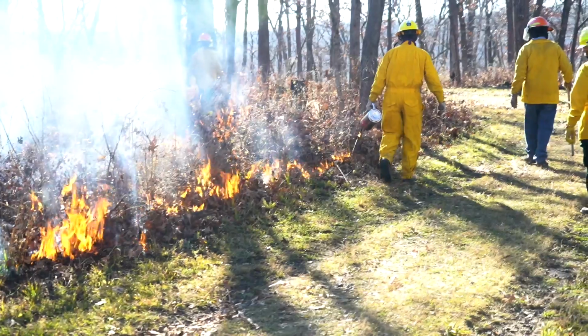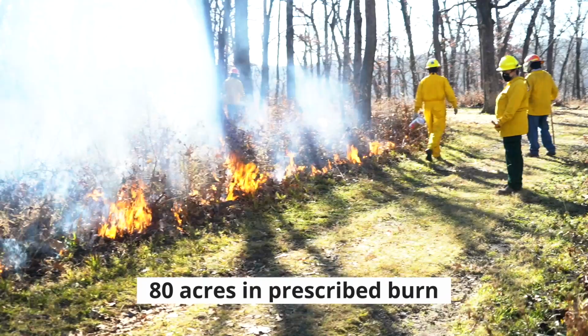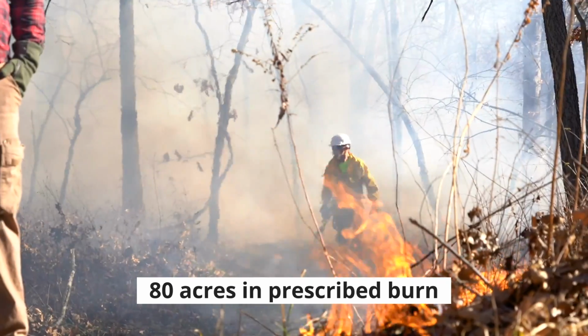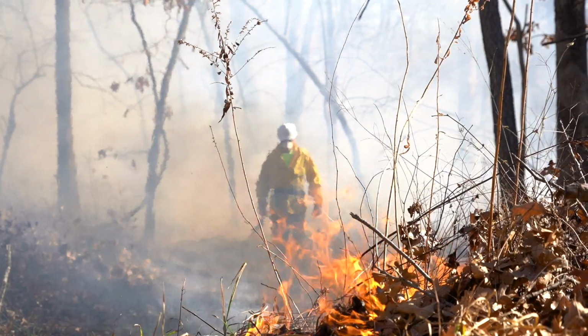It helps. It's a really inexpensive way to manage. We'll be out here with a crew for 1 day a year to manage 80 acres of land. And so it really doesn't take a lot of effort to manage land this way. Let the fire do the work for you. To do this though, it takes a lot of preparation.